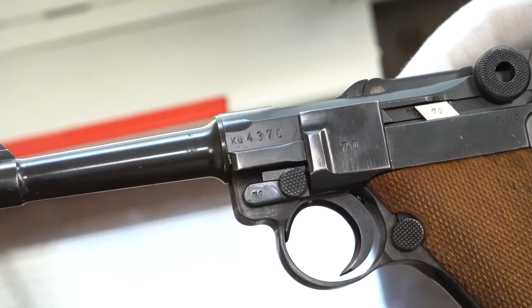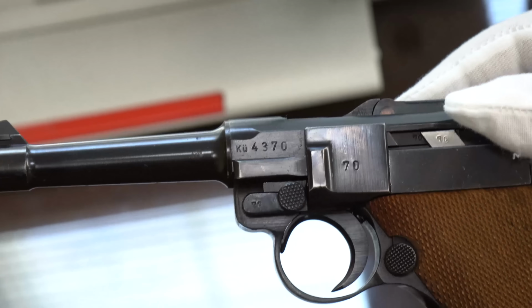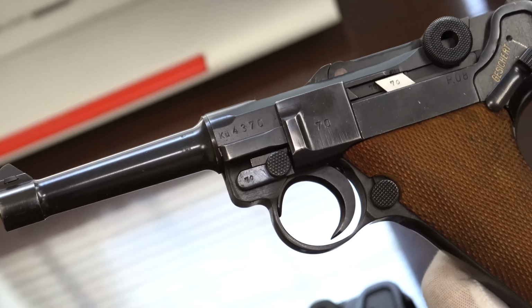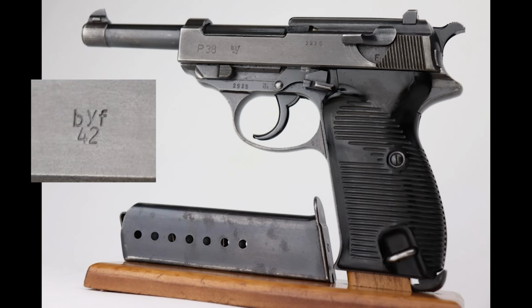So our conclusion was, remember, 1942, they stopped production. First, they made as many parts as they could so they could continue production while they switched the plant over, and that's what they did. They began to switch the plant over to the P38, and they had all these leftover parts.